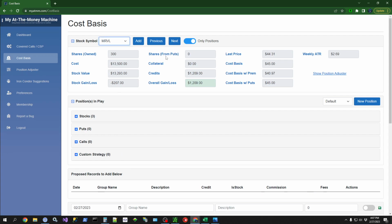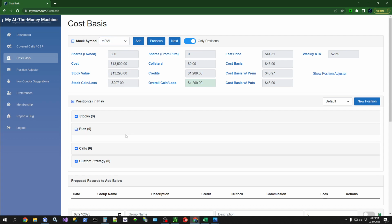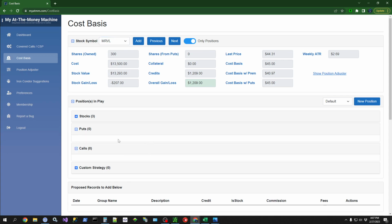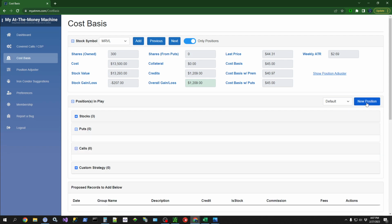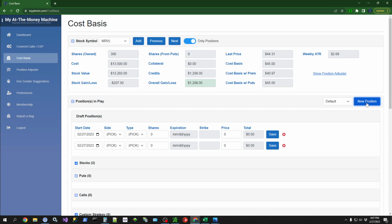All right, so back to MRVL. We have 2 new positions. We have a cash secured put and a covered call. And under stocks, those are our 3 stock positions. We can collapse that for now. So we have 2 positions to add. So let's go ahead and get those started on the board.